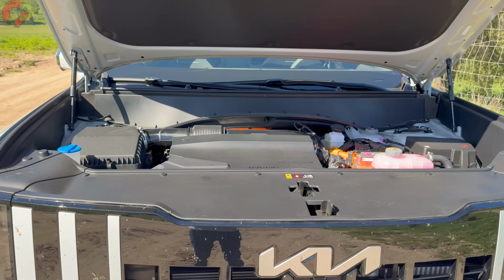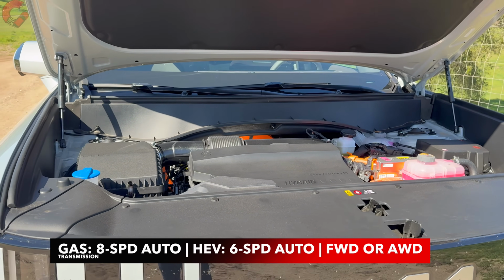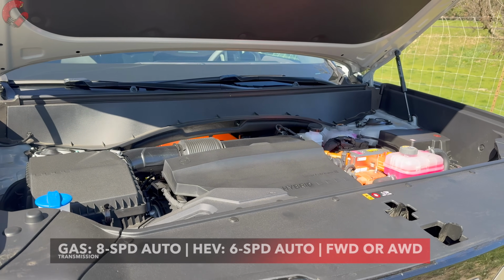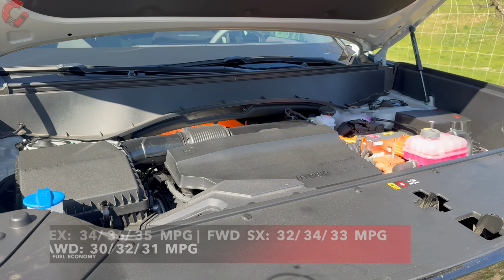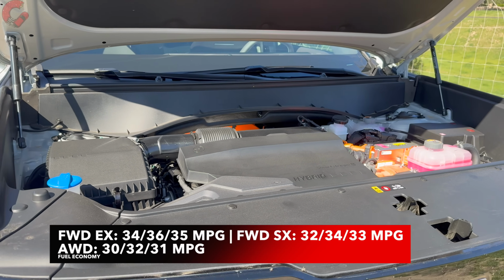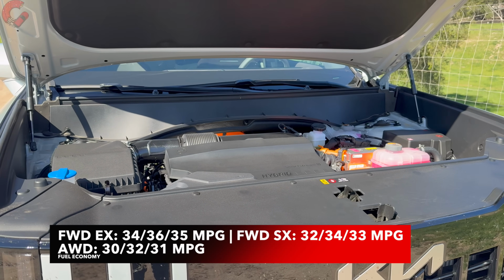Now, this is going to be paired to a 6-speed automatic transmission on the hybrid, and an 8-speed automatic on the traditional gas option. With the available all-wheel drive system that we have today, the combined fuel economy is 31 MPG. That's quite impressive, and one of the things I noticed is that's actually a higher MPG rating than a Palisade hybrid all-wheel drive by 2 MPG. I'm not exactly sure why, but I'm certainly happy to see it.